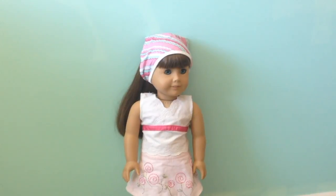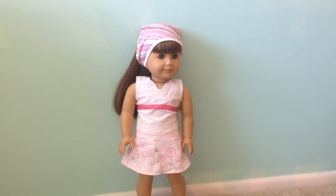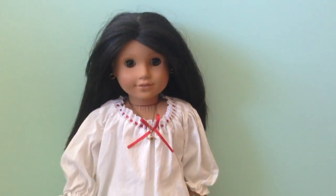But yeah, Elizabeth is kind of like a representation of me when I was about 9, and very shy, very quiet. And Josefina is pretty similar. This is her nightgown, and her bloomers. You can see her bloomers.